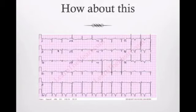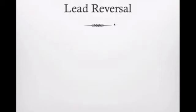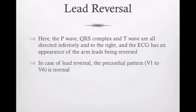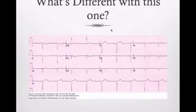So we see extreme right axis deviation and AVR pointing up, we have to start considering lead reversal. So we can use AVR as an indicator of lead reversal. In limb lead reversal, the P wave, QRS complex, and T waves are all directed inferior and to the right, and the ECG has the appearance of the arm leads being reversed, and that's exactly what we see. But in lead reversal, the precordial pattern, the R wave progression, is normal. But AVR is positive, as opposed to this one.